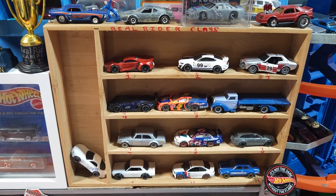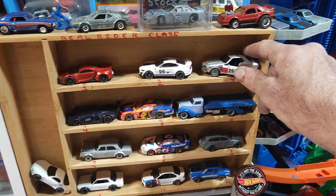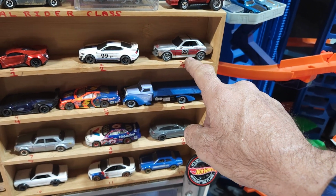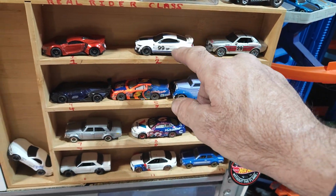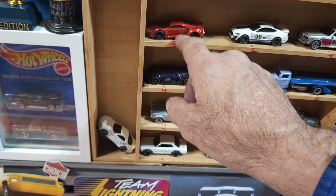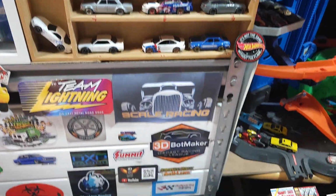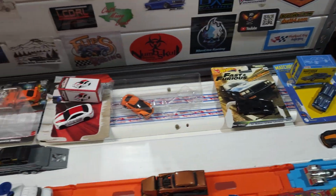Haven't ran the RealRider class. I did calibrate them. Those of you that have been watching for a while, remember the Toyota Celica? And then the Lycan Hypersport, even faster. So we're looking forward to running these Thursday after work.